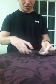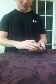So the trick is you have a spectator select a card, total free choice. Let's say they take this card right here, right? I'm not going to look at it. You guys can see it. So I want you guys to memorize that card. And now I'm not going to look at it. And then I'm actually going to cut it into the middle of the pack, right? So now if I was to spread out the deck and look for your card, I wouldn't know what it is. Every card in the deck is unique.